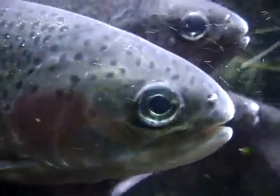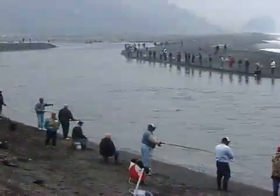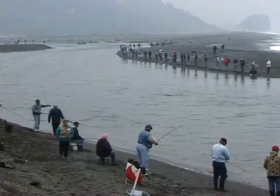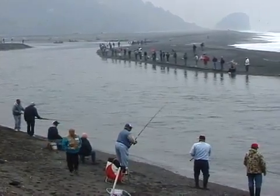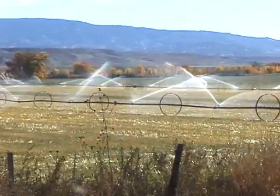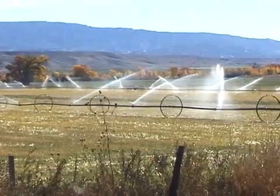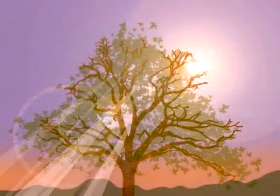Fish are another example of a renewable resource. But when fish populations are overfished, they become depleted, which means they can't regenerate quickly enough, and the fish become scarce. One of the big challenges we face today is being careful not to overuse many of the Earth's renewable resources.